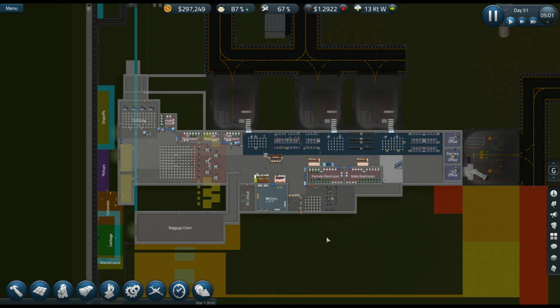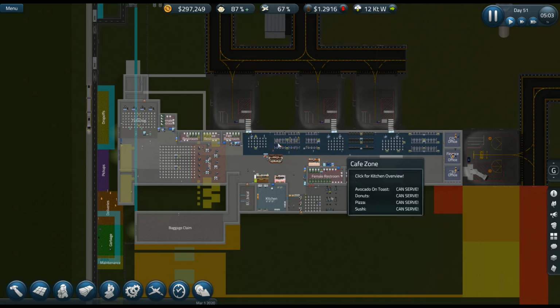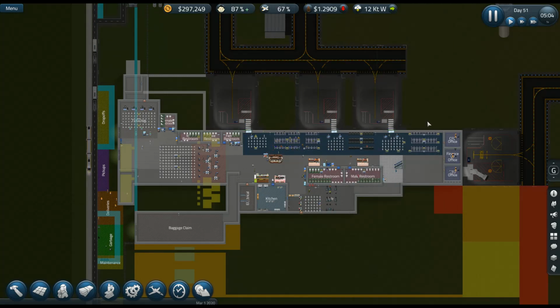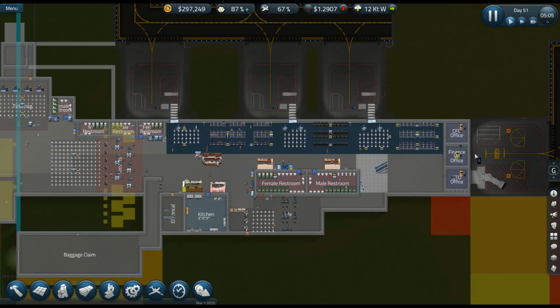Now, I did get a comment that when I'm zoomed out, it's hard to see, and I can understand that. There's a catch, I don't know if it's a catch 22. I'm not sure exactly what that means 100%, but I like to leave it zoomed out, well, maybe a little closer so I can see the planes coming in and out. So I'll try to keep it as tight as I can. I can still see ticketing over there.